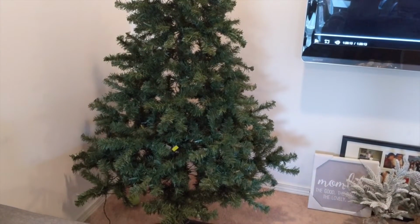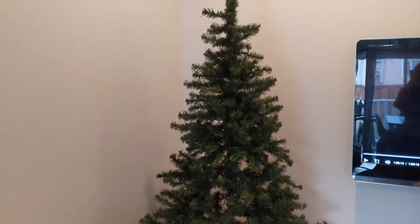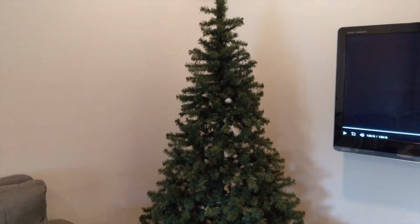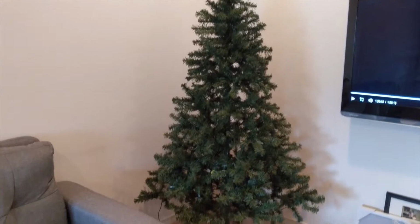So I am ready to decorate the tree. The tree is all up. I already tested the lights. I plugged it in. I highly recommend doing that before you start putting up your tree and putting decorations on.